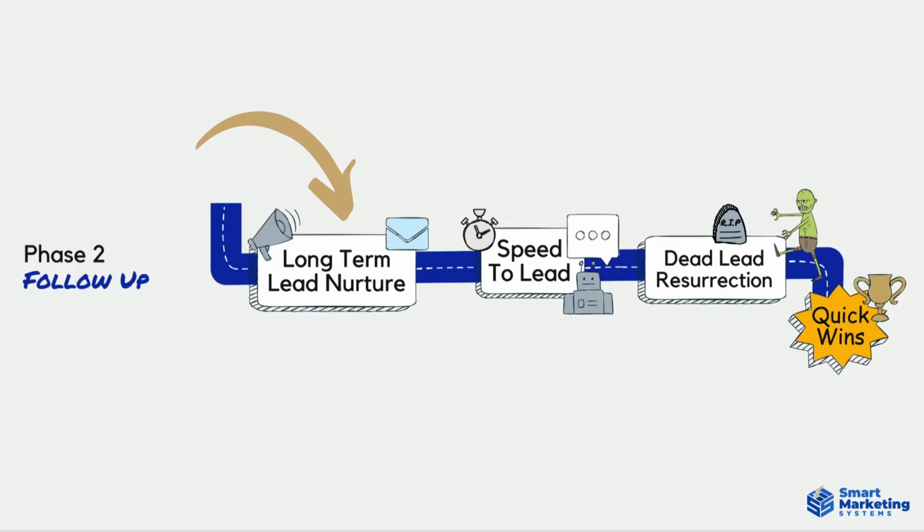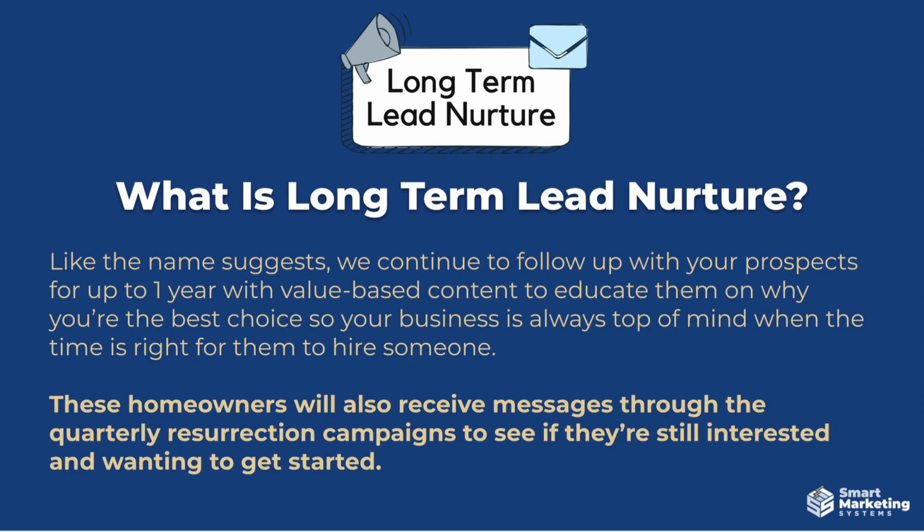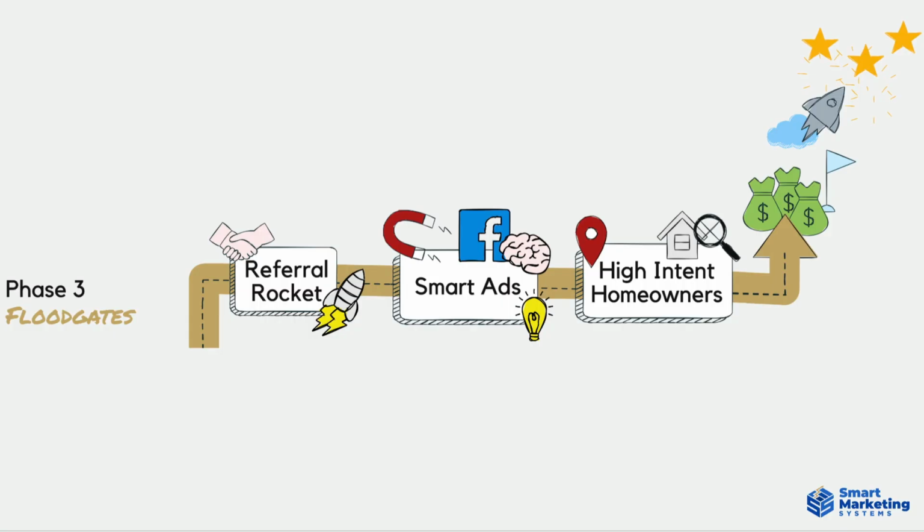And the final stage in phase 2 follow-up is long-term lead nurture. Like the name suggests, we continue to follow up with your prospects for up to a year with value-based content to educate them on why you're the best choice, so your business is always top of mind when the time is right for them to hire someone. These homeowners will also receive messages through the quarterly resurrection campaigns to see if they're still interested and want to get started.